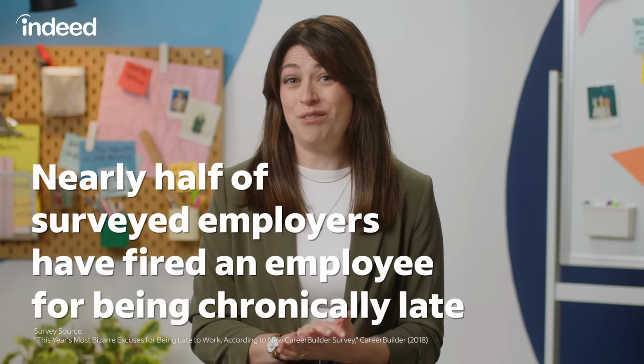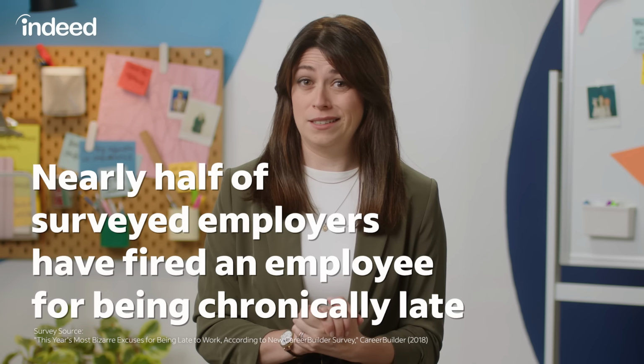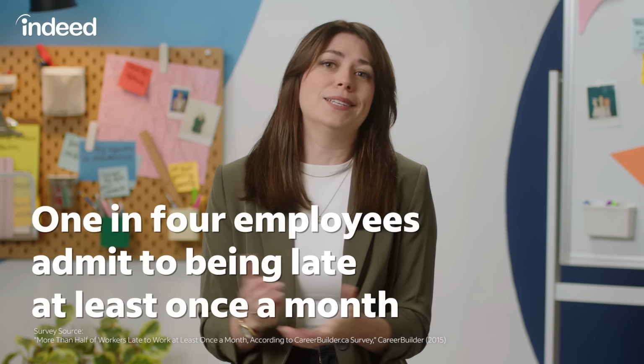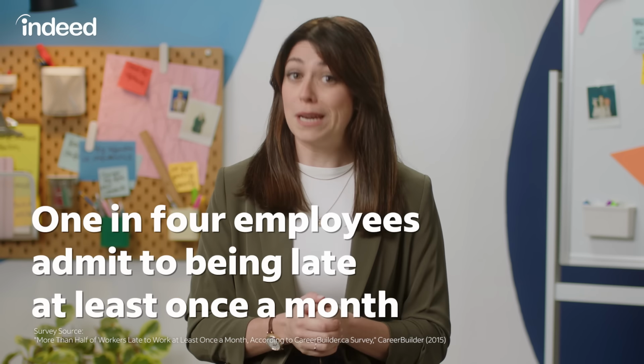Reliability starts with showing up, plain and simple. Consistently being on time and ready to work is a great way to demonstrate reliability to your manager. It's what they expect, and there can be real consequences if that expectation is not met. Nearly half of surveyed employers have fired an employee for being chronically late. But surveys show that 1 in 4 employees admit to being late at least once a month. Many are late once a week.